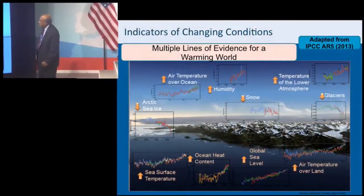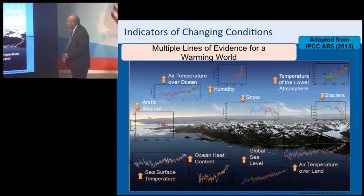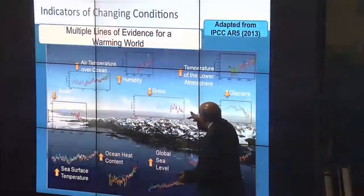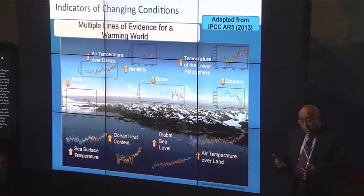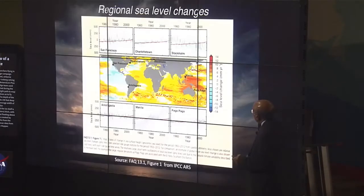You look at the temperatures over ocean, they're rising. Temperature over land, that's rising. Temperature of the lower atmosphere, that's rising over the last 100 years. And ocean heat content is rising. Basically, oceans take up the heat that's put up in the atmosphere. Sea surface temperature is rising. Global sea level is rising because water expands. That's the principal component of sea level rise. And then the flip side, some things have to decrease. The Arctic sea ice is decreasing. Snow is decreasing around the globe, and glaciers are decreasing. So all taken together, these are the signs of a warming world, not just one variable, but a multiplicity of variables.